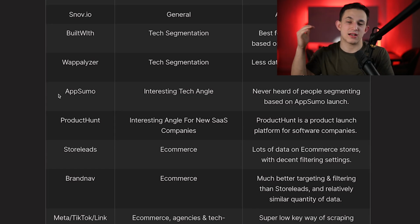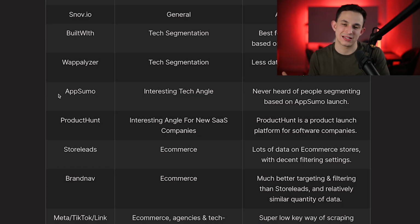In the top 1% of times, BrandNaav is going to give you much better results, but most of the time it's going to give you worse results because that's just kind of how AI is at the current moment. Okay, I'm sure in the future AI is going to get a lot better and it'll be near perfect, but at the moment, I prefer Store Leads over BrandNaav, but for yourselves, definitely consider both of them.